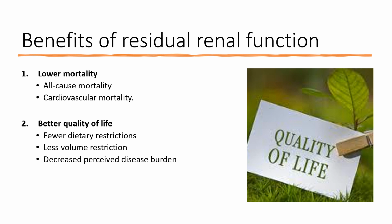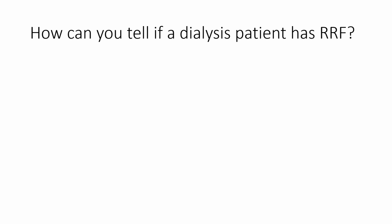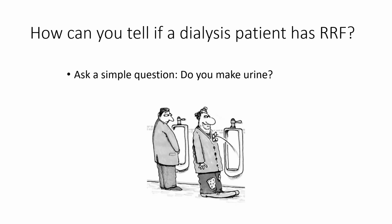How can you tell if a dialysis patient has residual renal function? Well, you can just ask a simple question. Do you make urine? That said, making urine does not necessarily mean that the kidneys remove more waste products from the blood. So removing salt and water in the form of urine is just one of the many functions of the kidney. So some people make lots of urine, but their kidneys don't clean the blood well. So just keep in mind that residual renal function refers to not just urine production, but also how well the kidney performs its other functions, such as cleaning the blood.